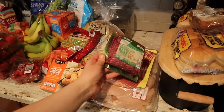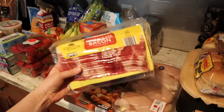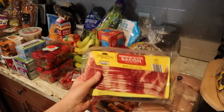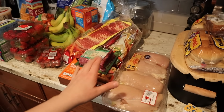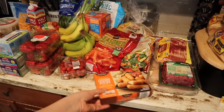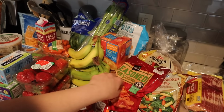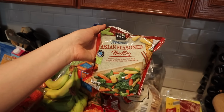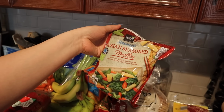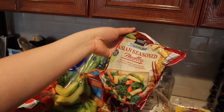So for meat, we have some ground beef, some bacon. This is for those egg bites, but I'm probably only gonna use half, so the rest of it can be used for breakfast. And then I did get this big pack of chicken. Frozen stuff, we have some cheese sticks, seasoned fries. I actually really like these. These are the veggies that we'll eat with the chicken teriyaki. It's just this Asian seasoned medley. It's got broccoli, carrots, baby corn, and sugar snap peas.